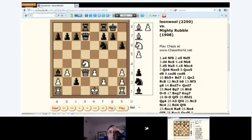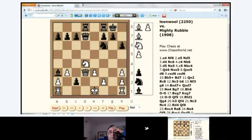Okay. What do you think? Is it worth trying to take it? I think it's safe to take it with the queen. Maybe it's the best thing to do. Are you going to try that, Midou? Yes, okay. Yeah, try it. Give it a whirl.